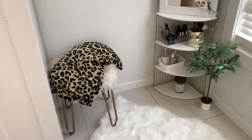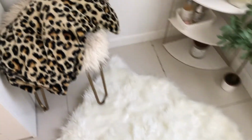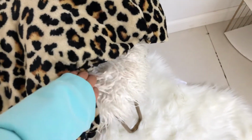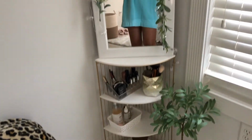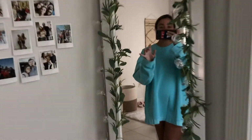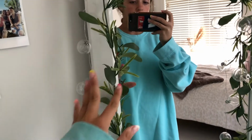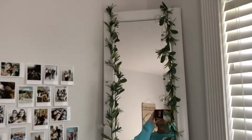And then as we come over here is my favorite little corner, it came out so cute. So I have this rug from TJ Maxx with this fur stool, and I just have a cheetah blanket there on top. And then I have this little shelving unit holding up my mirror. So I put these vines, they're from Hobby Lobby, with these lights. They're really old, probably from Home Goods. You can find anything like that. And I wrap them around up top so they kind of hang.